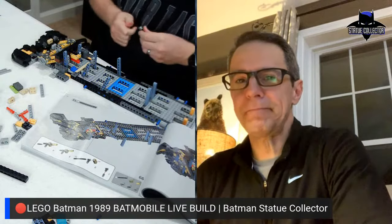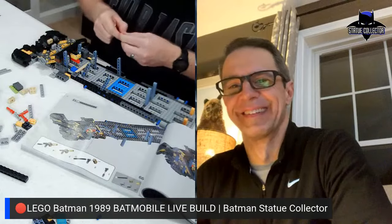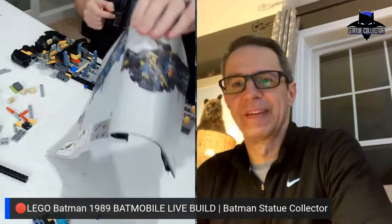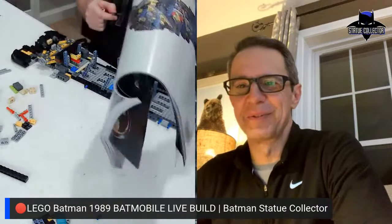Not sure if that's supposed to go all the way in there or not. Let's see. That looks like a pretty thick instruction manual there, too. It's like a Bible. Look at that thing. That's so cool.